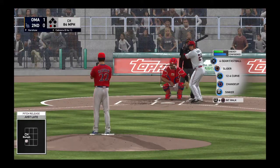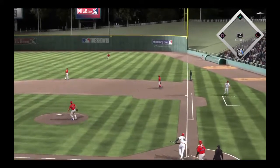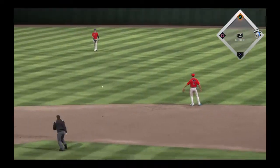And that's in there for strike 1. Heading out towards shallow right. And a great diving effort there, but it'll just tip off his glove, and it's a base hit.